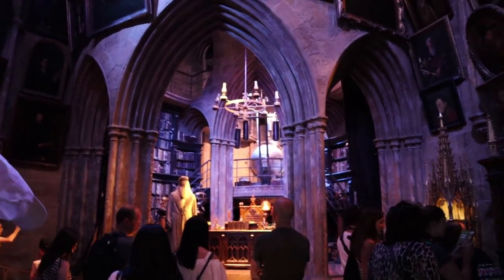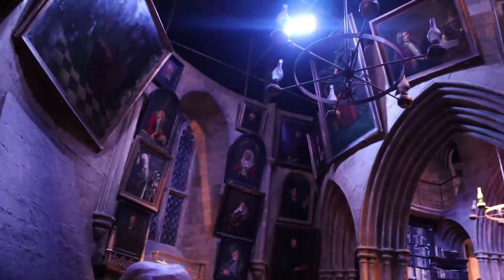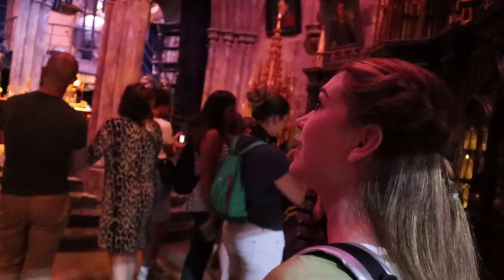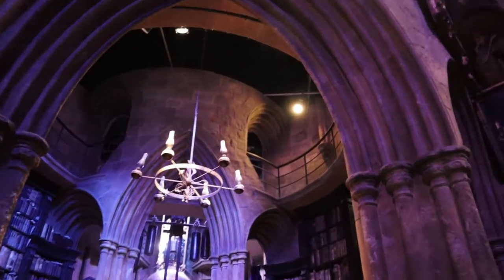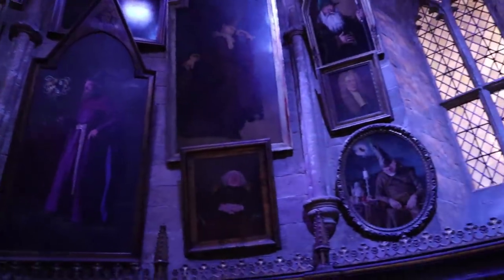Wow. Is this Dumbledore's chamber? This is Dumbledore's office. Wow. I want to see the Phoenix. Oh yeah, the Phoenix. Wow. It's like everywhere. It's like everywhere. Seriously.